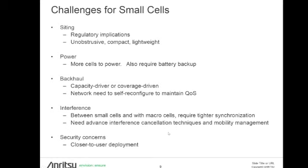So it requires tight synchronization between the cells, and we'll talk about how the different interference methodology can use that, but it requires tight control in terms of timing and in terms of frequency to really reduce the interference between all the cells. And related to that is really some kind of advanced interference cancellation technique, to ensure that any capacity gain by installing more cells is not lost to the fact that you're also creating more interference in that same environment.